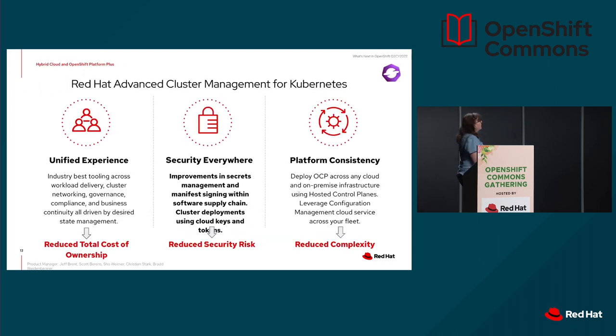Okay, so with ACM, one of the key areas of improvement for ACM in the security space focused on improving secrets management, making it easier to do management of secrets across various elements of solutions that you're using, or secrets for your applications.